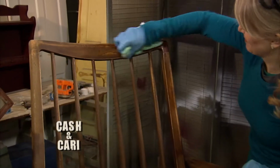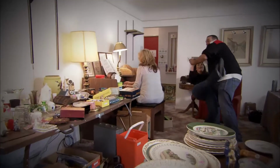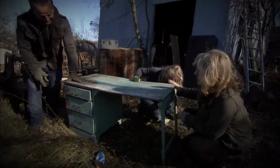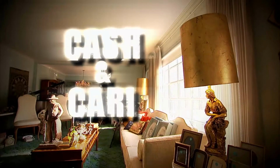It's gonna look spectacular. I'm Cari Cucksey, and I'm a treasure broker. I'm a lieutenant. I run estate sales, and with my crew, we uncover hidden gems. That's sweet. Refurbish just about anything and make great deals in the process. I'll do 125. Sold.